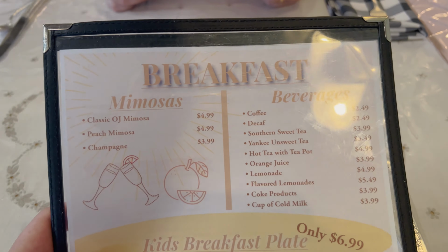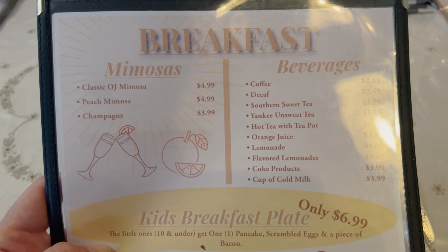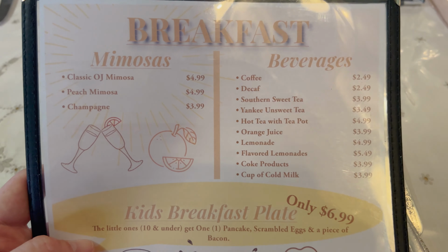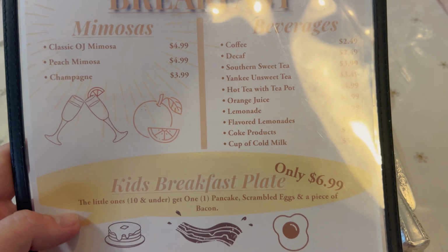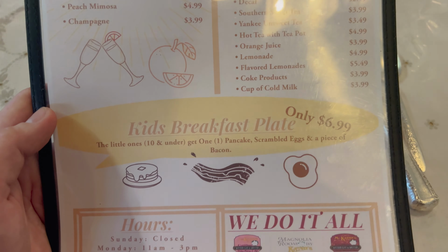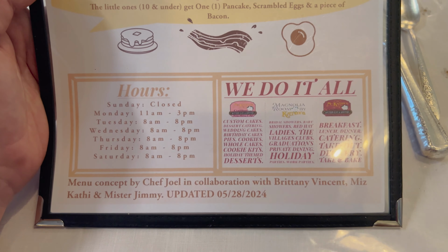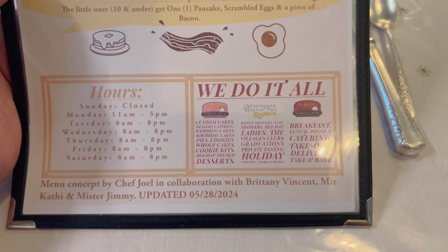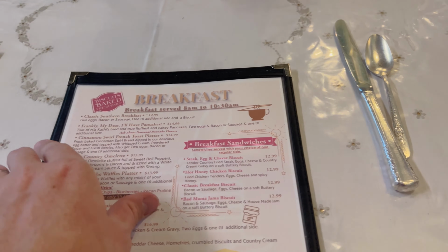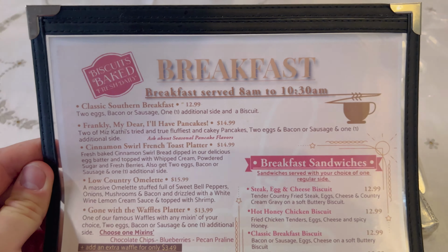Let's have a look at the menu. So here is the breakfast side. So they do have a peach mimosa, which sounds really amazing. We got some coffee to try. They've got some flavored lemonades. You could get a cup of cold milk, which is very tempting for breakfast. Kids breakfast plate. Down here we have the hours. And also, we do it all. Like we mentioned, we'll swing over to the Sweetery after this and show that. And then over here we have breakfast served 8 to 10:30.